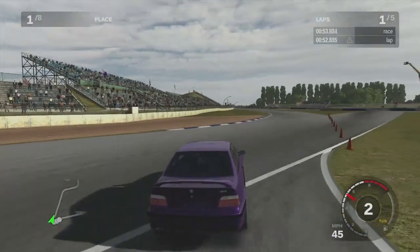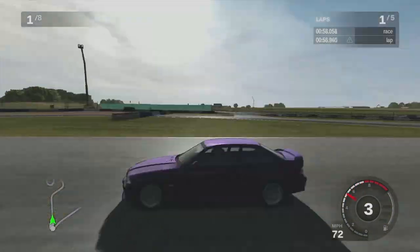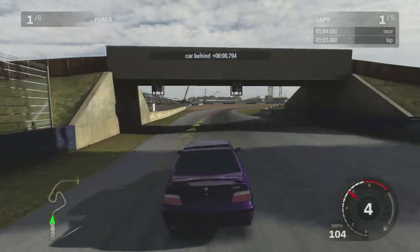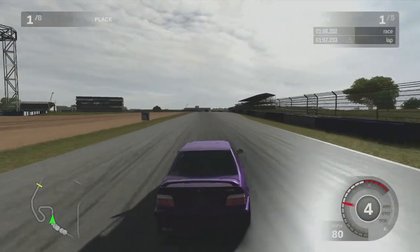Seems pretty quick. It's decent from stock. It is really decent, actually, this car. I think it was a good choice. And the purple colour was a necessity as well.